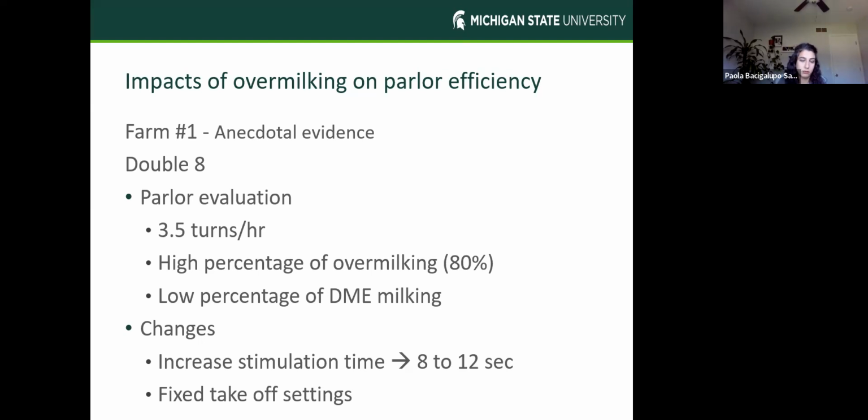That meant that the producer had to call the technical service, and eventually they did fix the takeoff settings so the cows were not milked too dry.